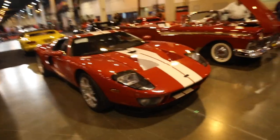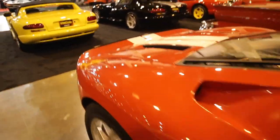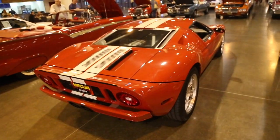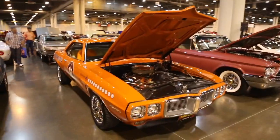Got another red on white Ford GT over here, looking very nice. The Ford GT is definitely one of my favorite cars of all time. Top five at least for me. I got that supercharger right there. Oh, he's got a support.